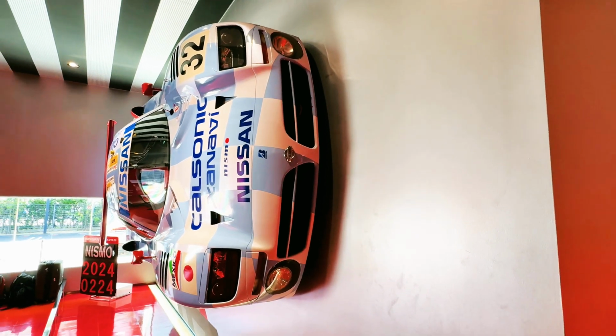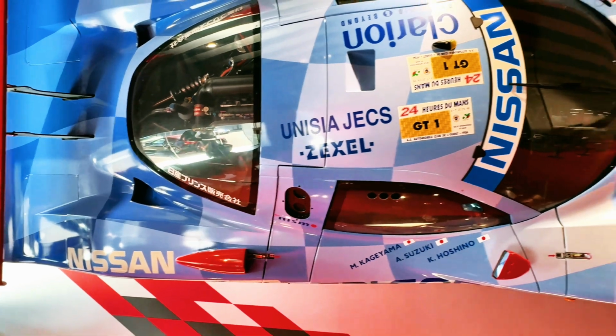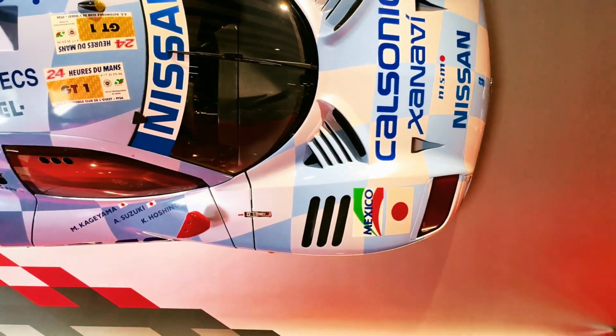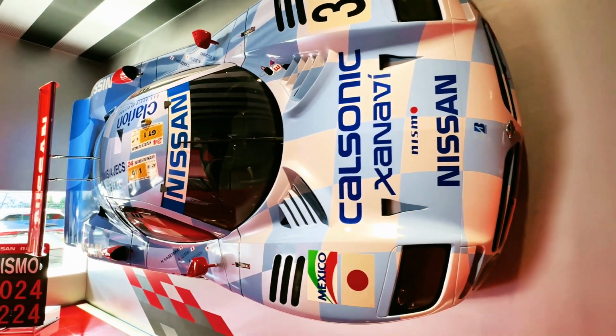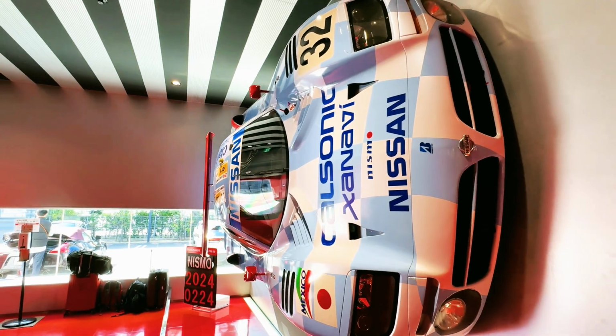Beneath the hood, it's a V8 twin-turbocharged rear-mid engine, defining the very essence of high performance with a rear-wheel drive setup. This racing marvel embodies the perfect balance of power and agility. This is a legacy of the Nissan R390 GT1. What a podium worthy racing spirit.